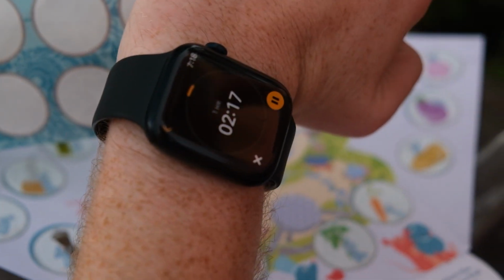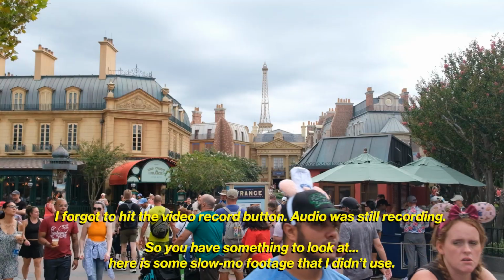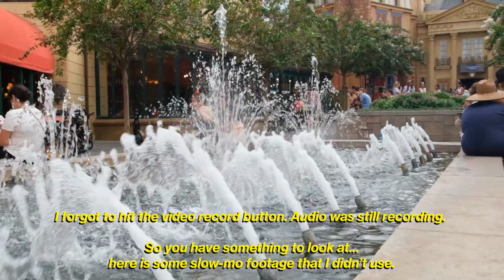Map is done. I have 2 minutes to go through Mexico and truly finish this challenge. Okay, Mexico, here we come. 1 minute and 18 seconds. I think we're gonna do it. Okay, I think I walked through this pavilion. Let's get out of here just in case I needed to leave to make it count. Okay, with this automatic door, I'm out.